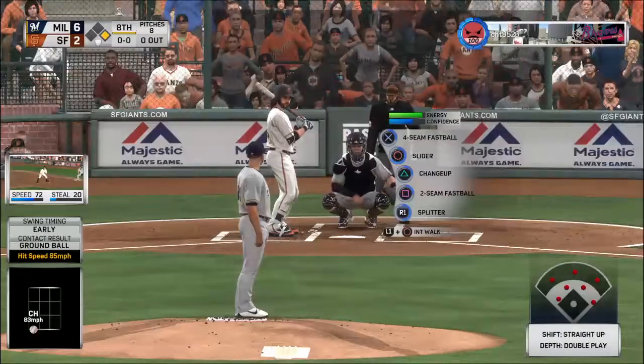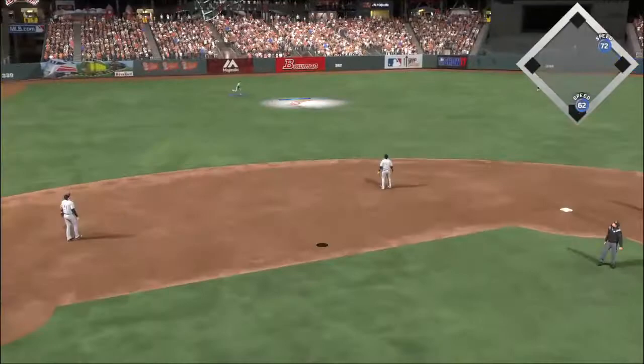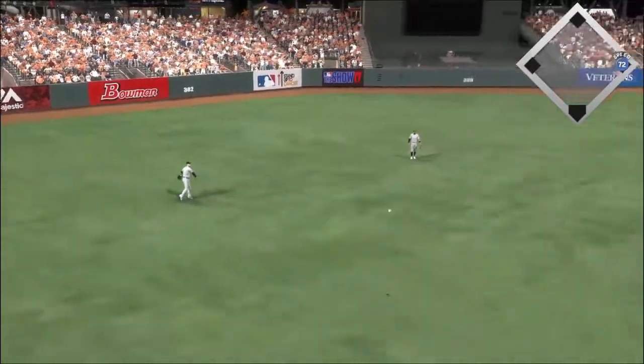Here's the shortstop, Brandon Crawford. He was sat down on strikes in his last at-bat. This is skied into short left center. Braun has a read on it. He's got it, one away.